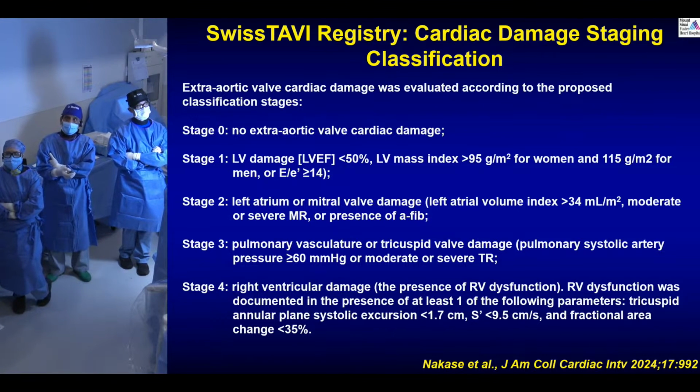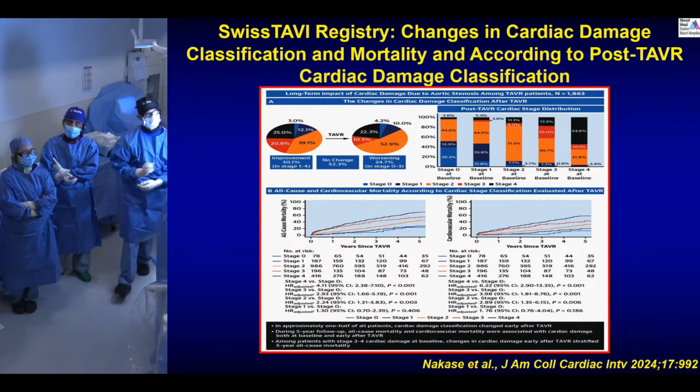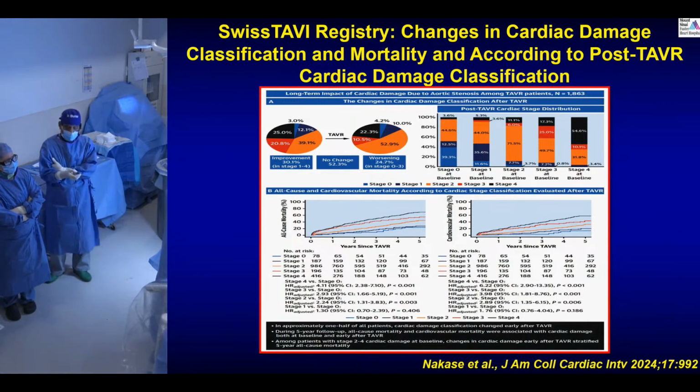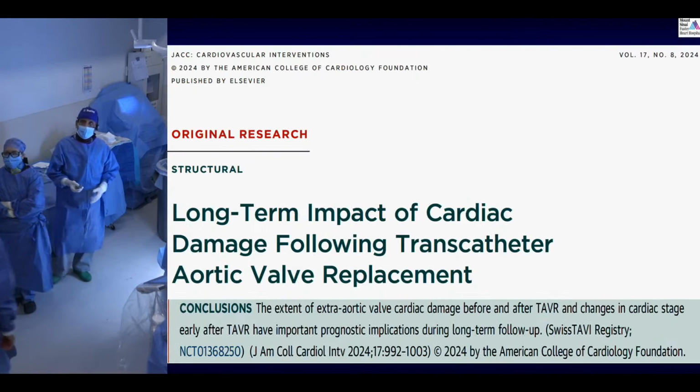We have a stage up to 0, 1, 2, 3, and 4 based on the various myocardial damage, and basically showed the same what we knew, that outcome are dependent on where your myocardial damage was. So basically, they try to get early rather than wait for the myocardial damage and they do the TAVR.